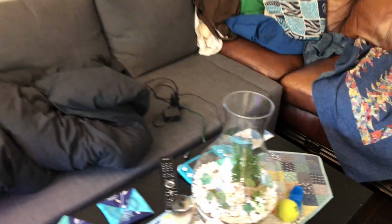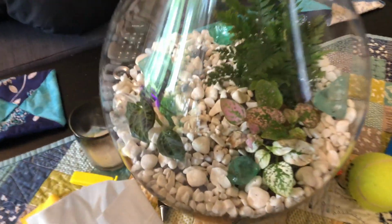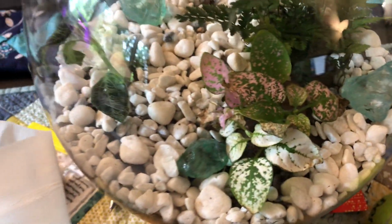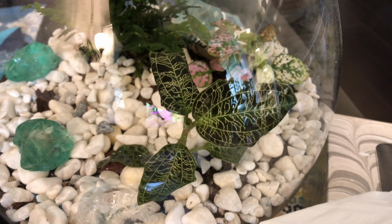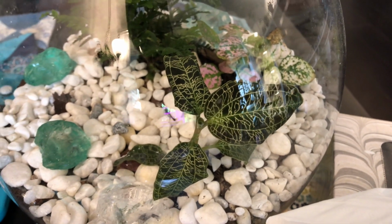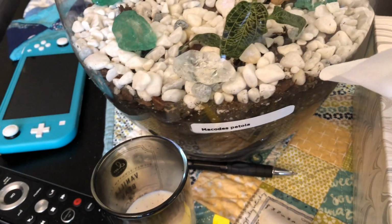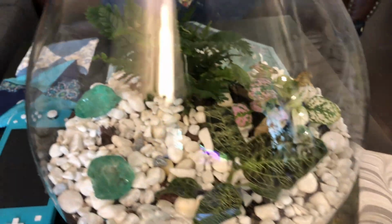On the coffee table here, please ignore my couch. This is another little terrarium that I made, and it's just got this little rock fern, this polka dot plant, some random rocks that I found. And then this is my jewel orchid, how do you pronounce it? Is it Macodes? Macedes? I think it's Macodes petola. I put the sticker down there so that I wouldn't forget. And yeah, it just hangs out in here.